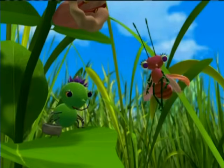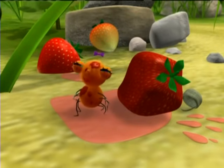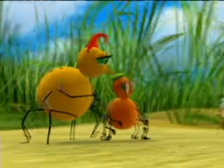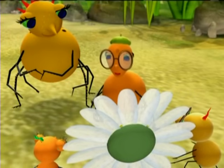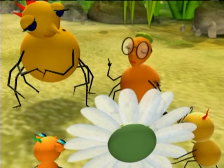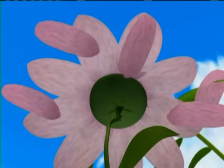And now we can find you, Pansy. Yeah, unless I get lost in a strawberry patch. Look, we found yellow and white. Good job, honey, but I'm allergic to daisies.